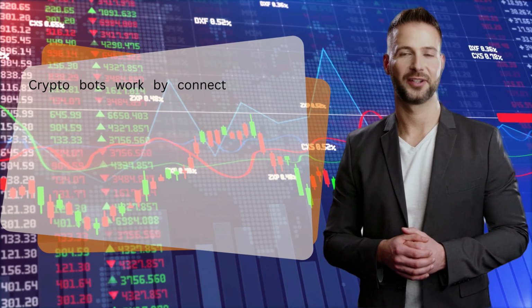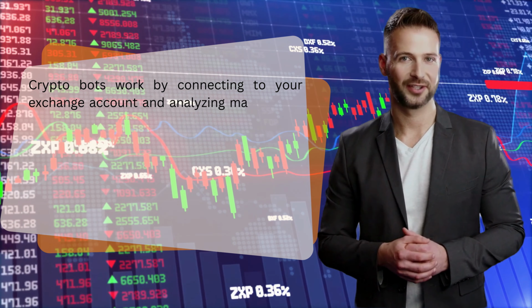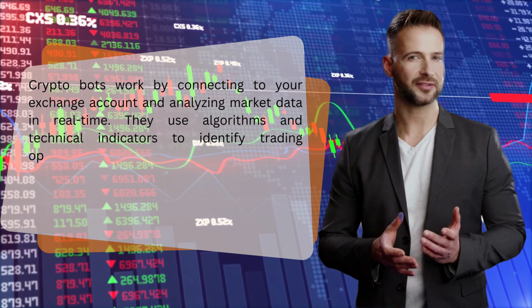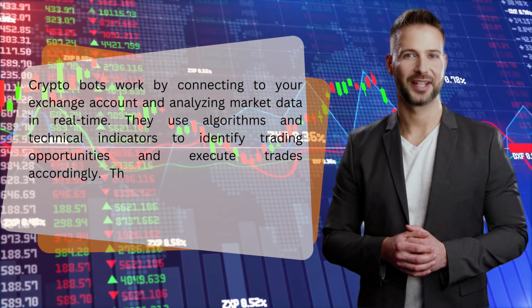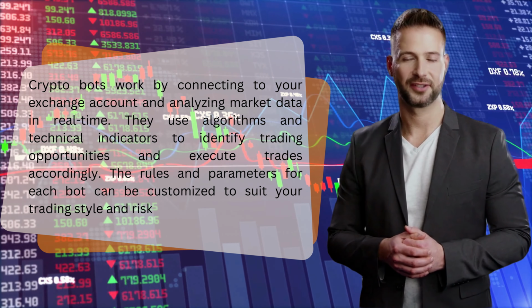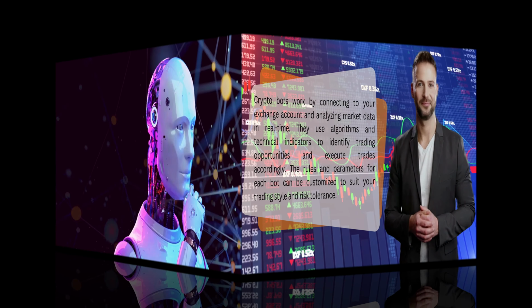Cryptobots work by connecting to your exchange account and analyzing market data in real time. They use algorithms and technical indicators to identify trading opportunities and execute trades accordingly. The rules and parameters for each bot can be customized to suit your trading style and risk tolerance.